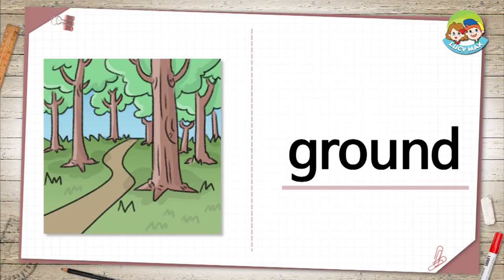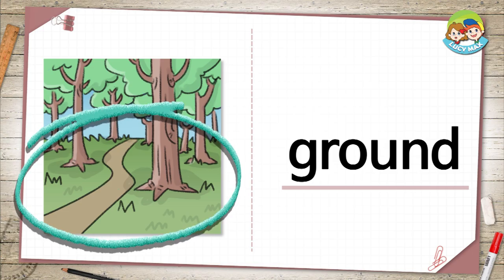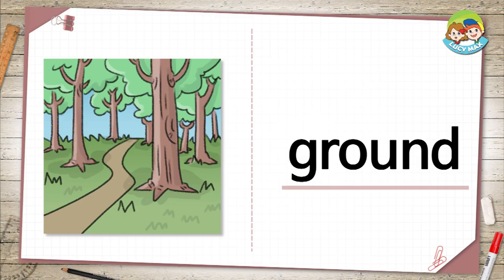Ground. In the picture, you see green grass and a brown path. These parts are the ground. What do you do on the ground? Do you swim on the ground?